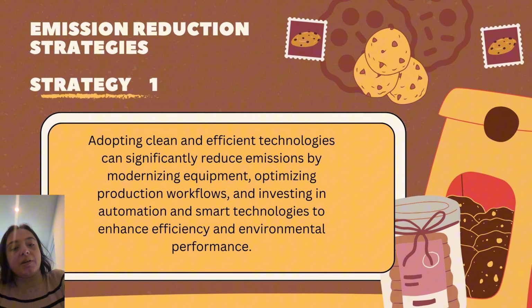The next slide shows the 3 strategies. The first one is adoption of clean and efficient technologies. Embracing advanced, cleaner, and more efficient technologies in the production process can lead to a significant reduction in emissions. This approach involves modernizing machinery and equipment as well as fine-tuning production workflows to decrease waste and optimize resource utilization. Additionally, investing in automation and smart technologies can further enhance operational efficiency and environmental performance.